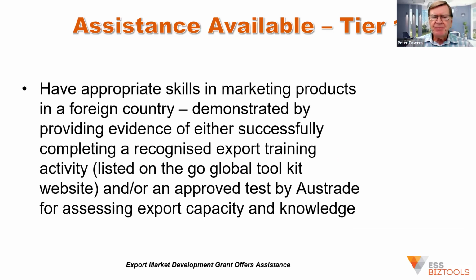But they must have appropriate skills in marketing products in a foreign country. Now, the way they establish that is to supply evidence that they've successfully completed a recognised export training activity, and there's details there of a website they can go to find that, and or an approved test set by Austrade. So your client needs to be familiar and expert in overseas marketing and selling of products.